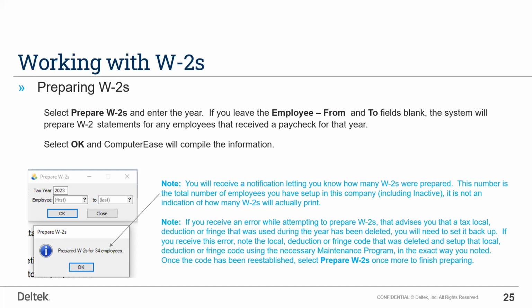Another thing is that you may receive an error message when you're preparing them, because if a deduction or a fringe has been deleted during the year, but there's history on it, and it's given you the error message, you will have to go back and recreate that deduction or fringe code using that exact same code in order to complete the preparations of your W-2s. It will pop up and tell you exactly the name of the file that it's looking for. Once the code has been reestablished, you can click on prepare again and it'll finish preparing your W-2s.